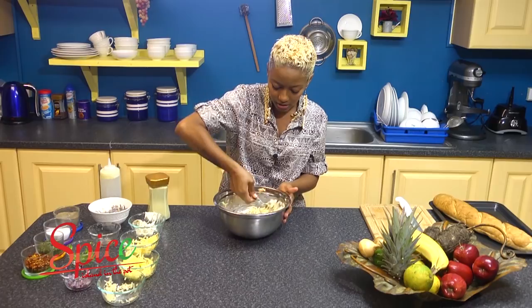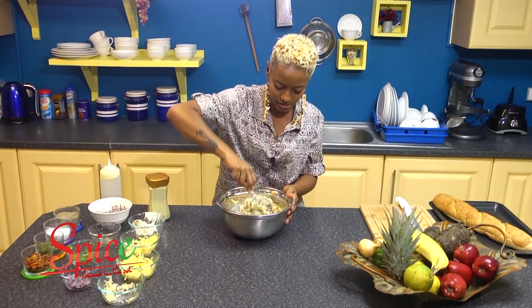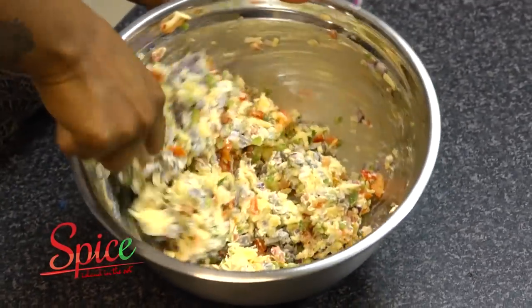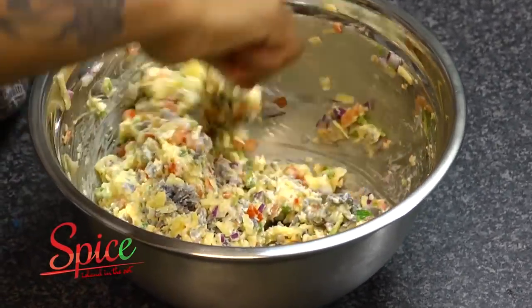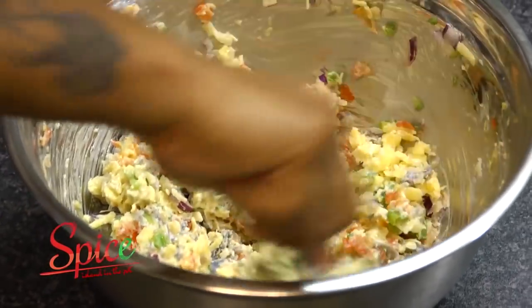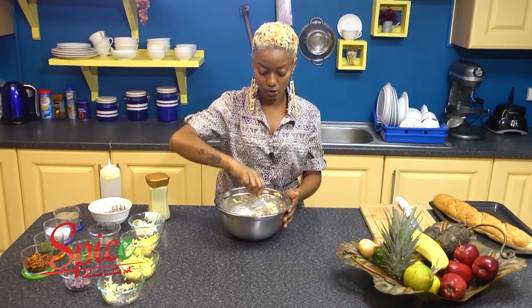I really like the color that the Dasheen is giving me in this particular thing here. So this is nice. Nice mix. You don't want it to be too moist, and you don't want to put too much of the mayo and garlic because you don't want it to be too white. You want to see all your nice colors.